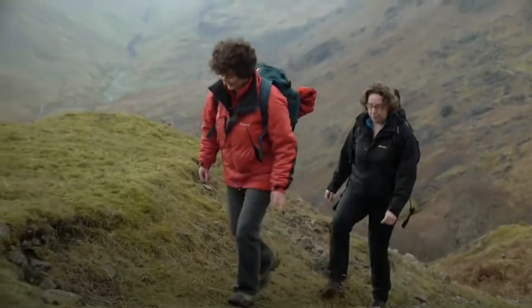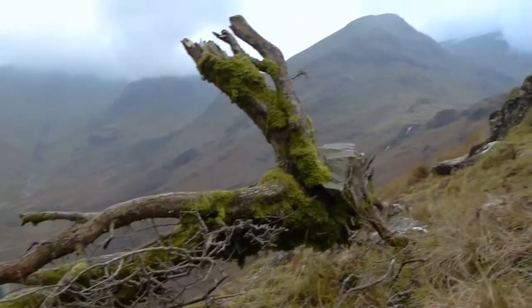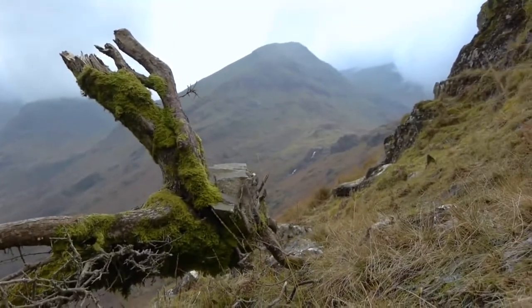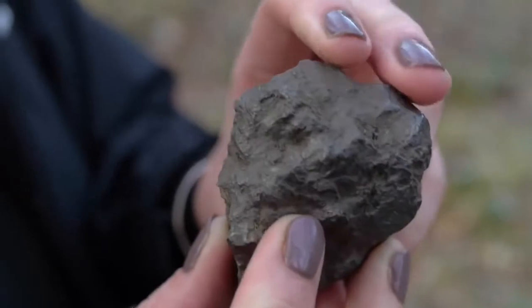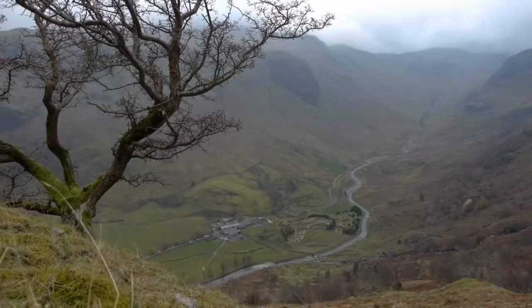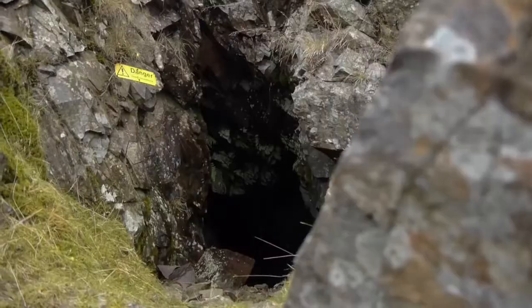out to tend their sheep, and when they went out they found a tree on their land that had fallen over, and underneath its roots was a large black substance. Over time they decided to wrap thin pieces of sheepskin around it with hand-carved pieces of graphite, and those were the original primitive pencils, I suppose. The first graphite mine was at Seathwaite.